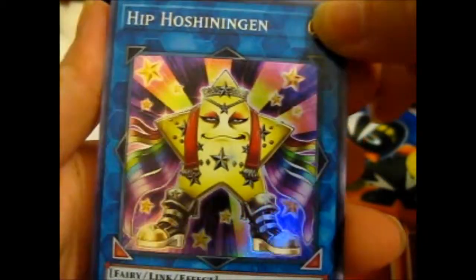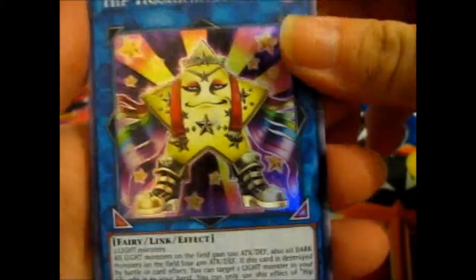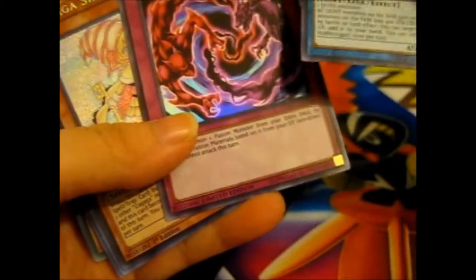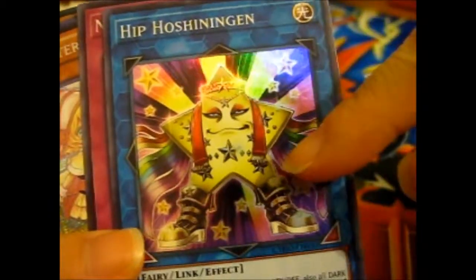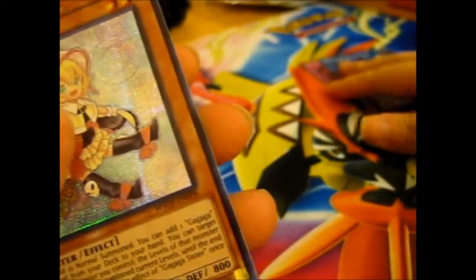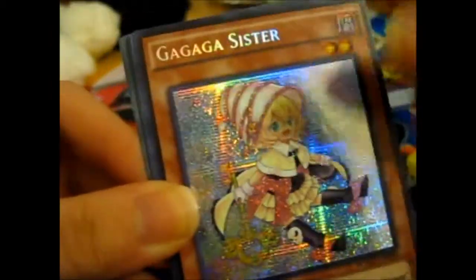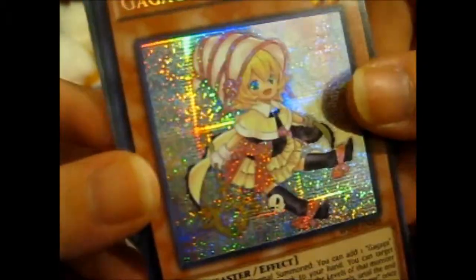Hip Hushining. I'm guessing these are some extras too. Cool. Necrofusion. I know I got the Miss Star Boy, so I'll put that next to that. And this is one of the ones that I bought, the secret rare Gaga Sister, because I've got a little page of the Gaga cards. And this is so pretty. Look at her. And she's so cute too.